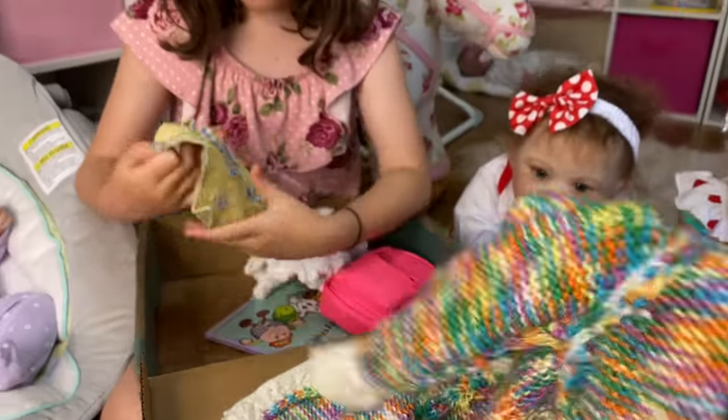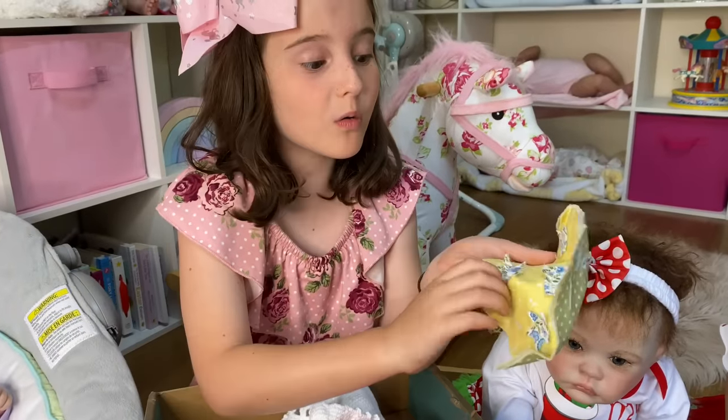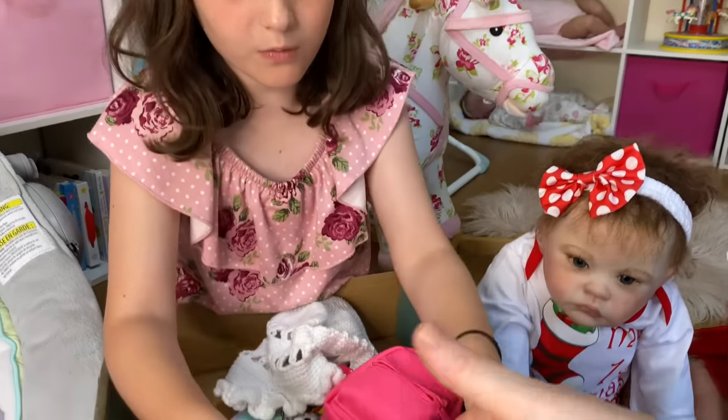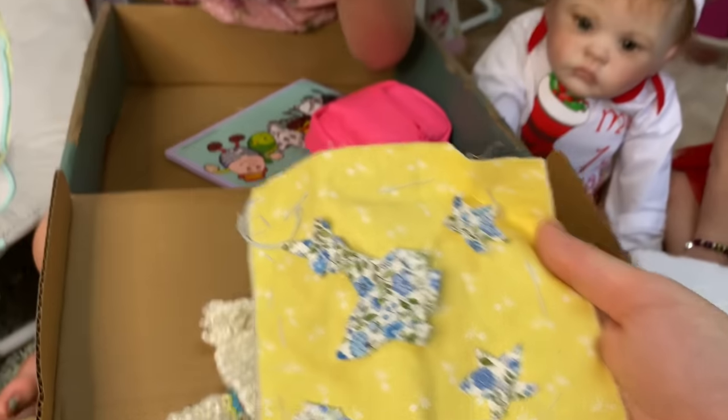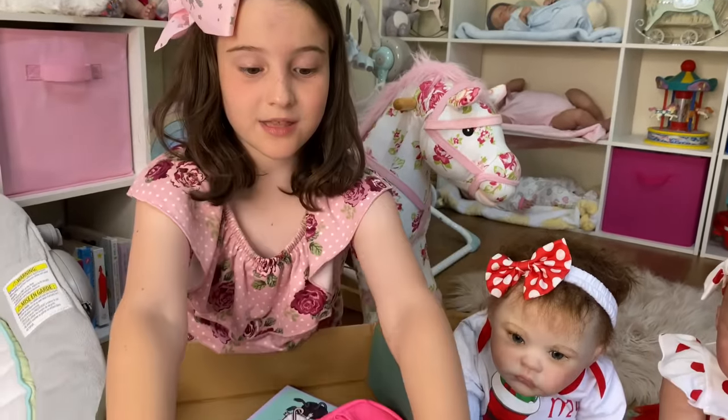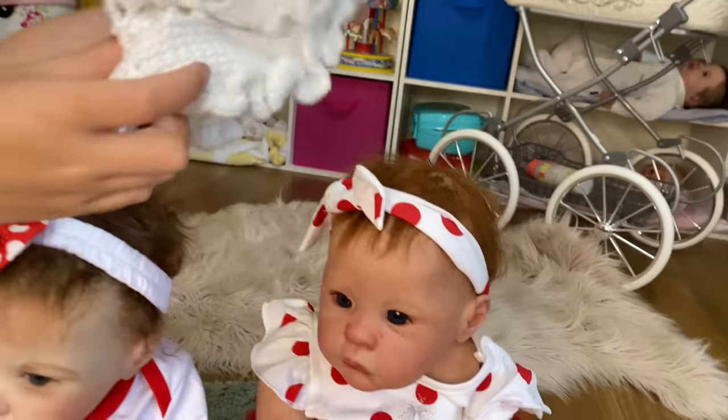Wow. Here's a little blanket. Oh, is that the one she made? That's a little one. Maybe that could suit Ellie. Wasn't that clever she made that? Oh, for Natalie. Do you want to put that on Natalie? Over here and we'll see if it fits her.